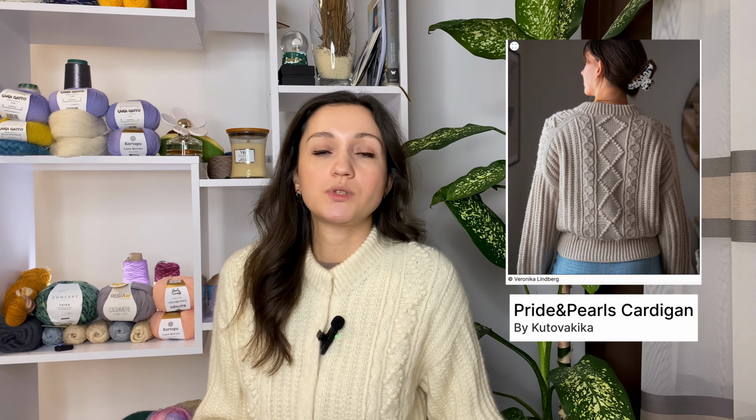As you can see, I am also wearing a cardigan today. It's the Pride and Pearls cardigan by Kutova Kika. It was a test knit that I participated in. Mine is made using 100% superwash merino wool yarn by Mondial, called Superwool, and 2 strands of alpaca silk yarn. So it adds a huge halo to this cardigan, and also I think such a noticeable amount of silk in the yarn itself and in the final garment makes it not pill. That's just my observation. Probably, of course, superwash merino wool is the reason for it, but I think silk also changes a lot in the final garment.